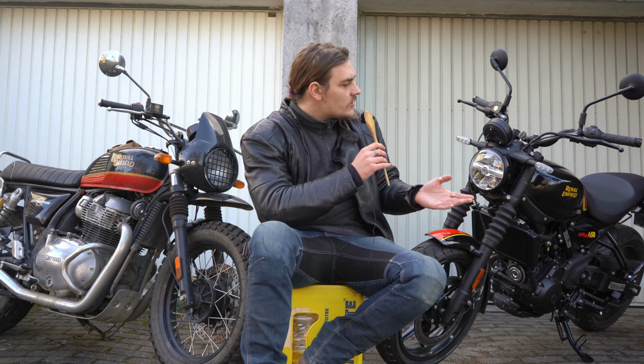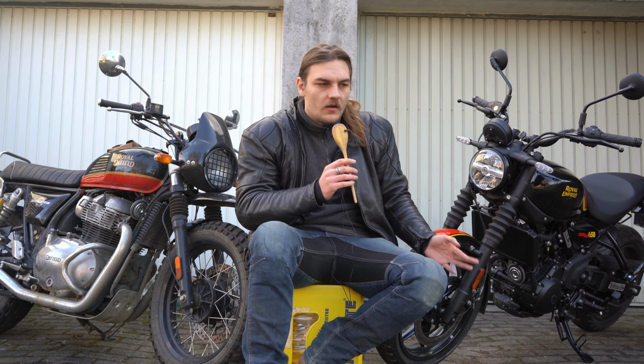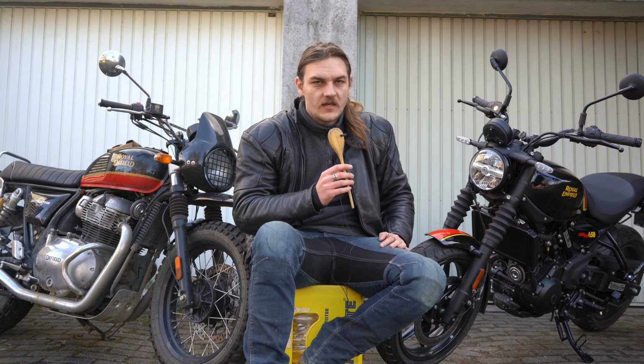With this one, you of course also have a few things you can get, and with the bike not being that long on the market, that's also a big reason why there are not that many parts here, but I don't think there will be as many parts as there are for the Interceptor at the end of the day. So this is it.